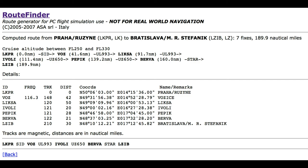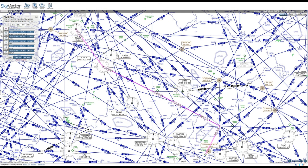And if we have a look over here on SkyVector, the route's pretty straightforward. The departure, the SID, is going to take us over to the VOZ VOR. After that, we're going to be following the UL993 airway down to BRVA, which is going to take us into the start into Bratislava. We're actually going to get vectored out from BRVA, so we'll be landing on runway 31 at Bratislava via vectors.